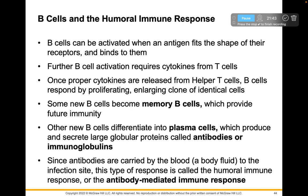B cells can be activated also when an antigen fits the shape of their own receptor and they bind to them. And B cells, by the way, can be an antigen presenting cell. They can bring in the cell, but a lot of times the B cell just needs to bind with the whole antigen on its receptor, and then it gets activated by cytokines from the T cells, those protein chemicals released. And once that is released from a helper T cell, the B cell starts proliferating and differentiating. And so remember, that just means making many clones of itself and kind of differentiating between two types. Some of those types are going to be memory B cells, which look for more of that same antigen.